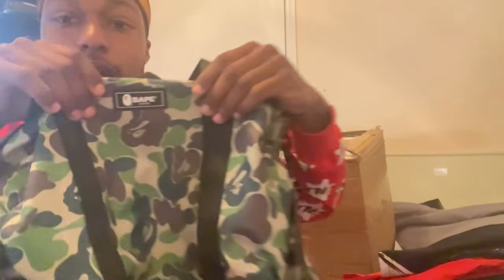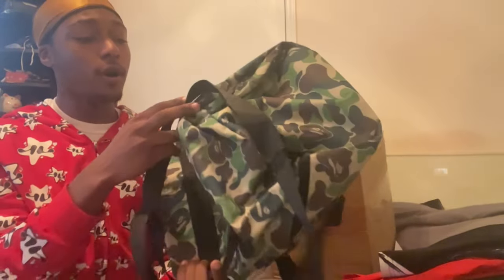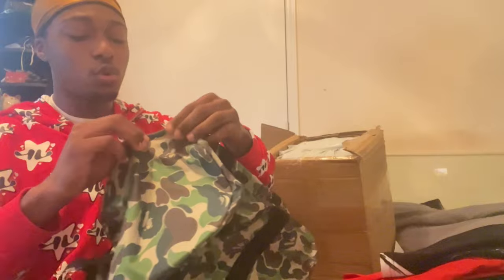This little handheld bag, good size. Really good for the price that I got it for. We have the Bape logo right here, as you can see. Pretty cool. It looks nice too. It doesn't look bad at all. I'm pretty sure they have this for the real Bape thing. If not, it really doesn't matter, because this is just a cool looking bag. I don't think no one's gonna call you out for a Bape bag, bro.